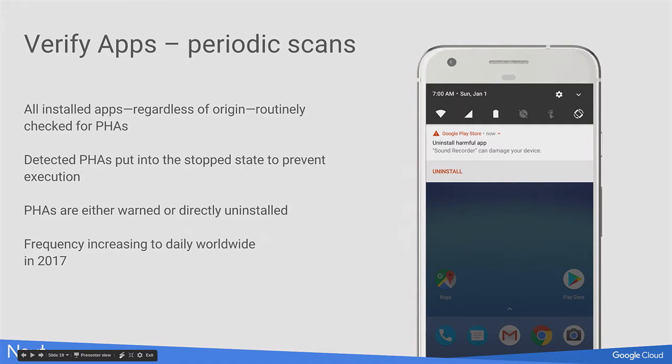And the flip side of Verify Apps is the periodic scans. All installed apps, regardless of origin, are routinely checked for PHAs. When we find a PHA, we put it into the stop state that makes sure the app isn't running anymore. And then we either warn the user or remove the app entirely. And this notification on the right is what happens when we warn a user about a PHA that's been found. There's an uninstall button there, or they can tap the notification to find out more.